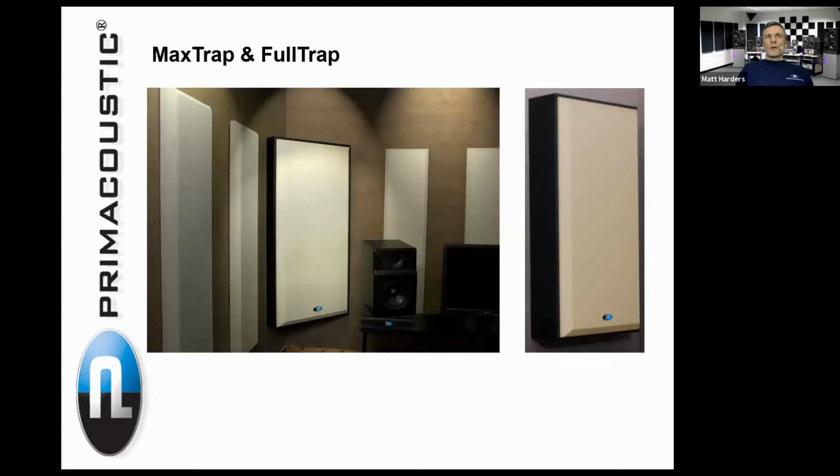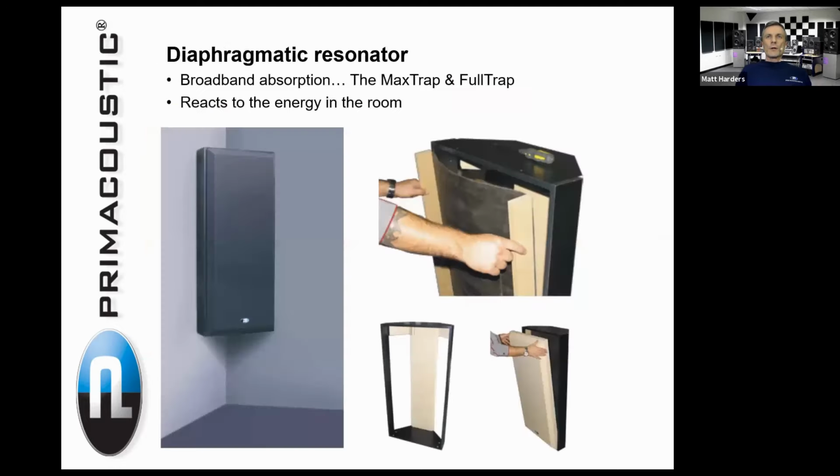And then finally, they've got what they call their max trap and full trap. The construction of these is basically the same. The only difference is that the max trap is designed to be mounted in the corner, and the full trap can be mounted flush against the wall. How these are constructed, essentially they act in three ways. The first is that you have the 3-inch panel, which absorbs frequencies down to 125 hertz. Mounting them in the corner increases the performance of that panel down to around about 100 hertz.